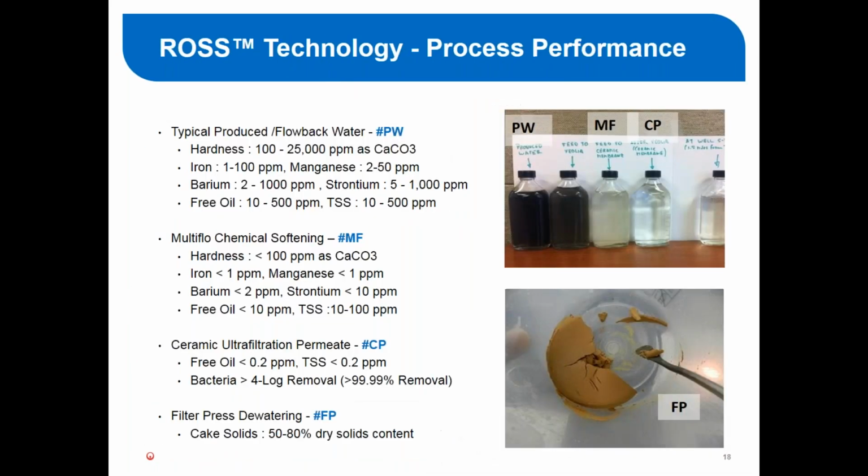Here we go. We've seen up to 1,000 ppm in Marcellus applications of barium and strontium. It tends to adhere to the sludge. It's more of an absorption onto the solids, and generally the solubility is pretty low. We're able to achieve barium less than 2 and strontium less than 10 just by chemical softening itself with the right amount of sludge recirculation, leveraging the fact that at the high concentration of the solids that we're recycling, the barium and strontium tend to absorb onto the solids.